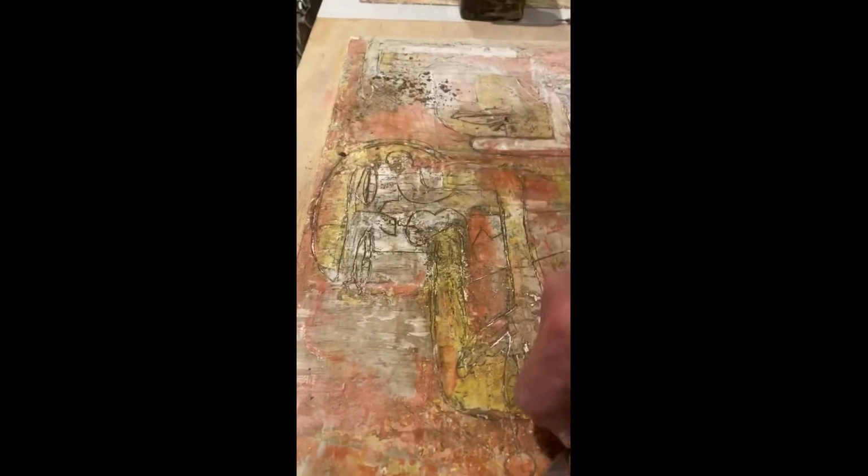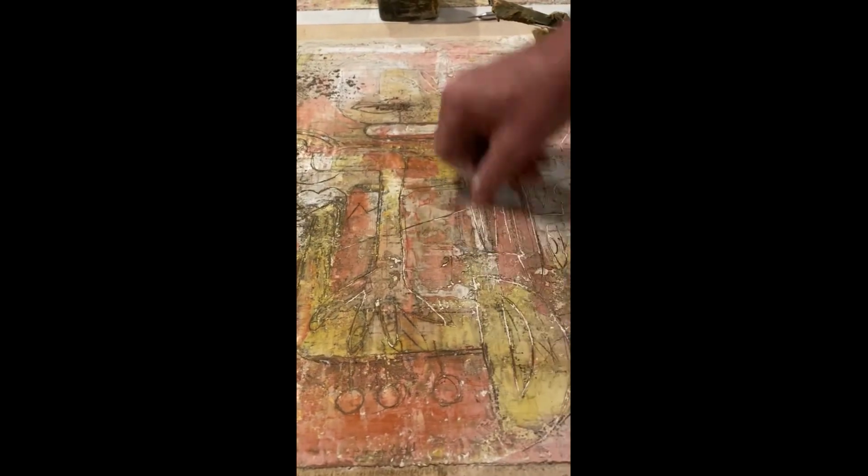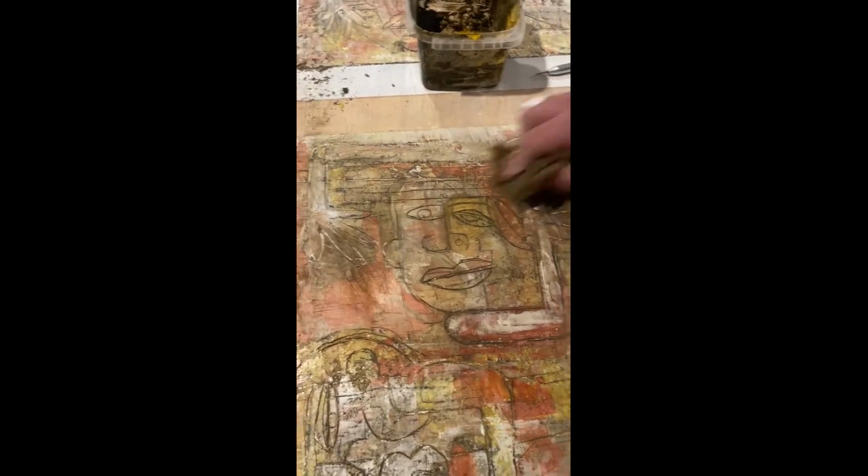See that face starting to come out. Yeah. And like I said, I found you can't use it too dark or it just covers all the plaster up. I just like the way it looks.